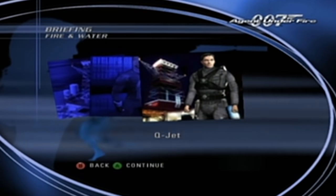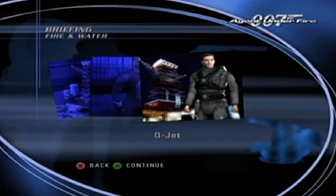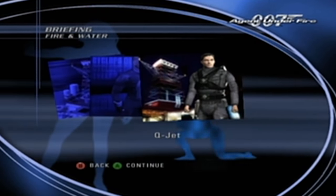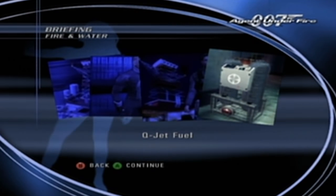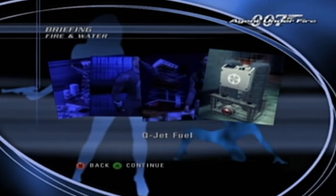Listen up, 007. I've equipped you with a special means of transport. The Q-Jet. This remarkable device provides a short burst of vertical thrust that propels you into the air. You can use it to leap up to platforms or overcome obstacles. Ingeniously, the Q-Jet can be fueled by any source of compressed gas you might find in the field. Keep an eye out for stations that might power the device.